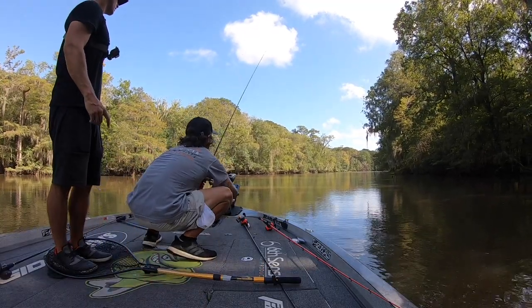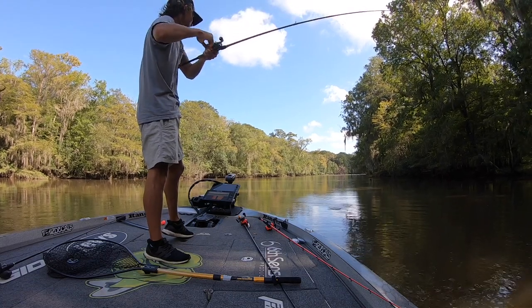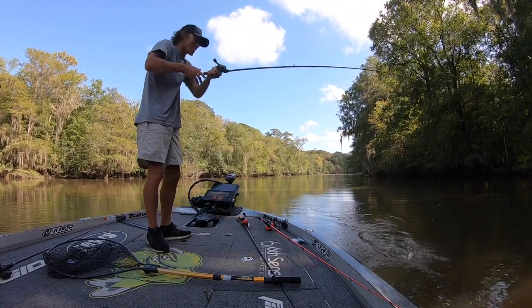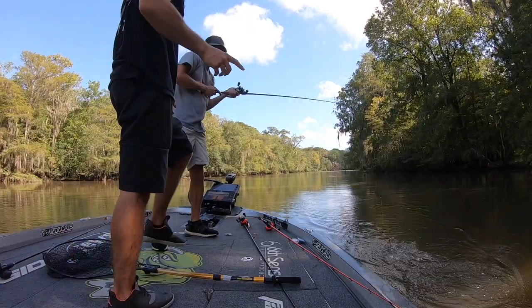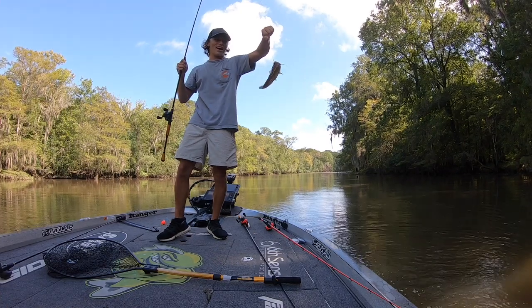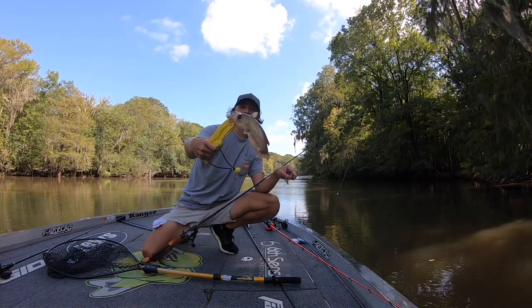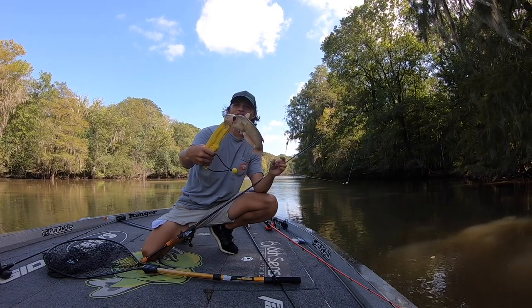What? Got him. Holy crap, it's a bass. No, it's not. Yes, it is. Oh, a catfish, guys, I got a catfish. Look at this. Oh my God. We're in him now, boys. Guys, I just caught this little guy. Look at this, guys. Catfish on the night crawler.